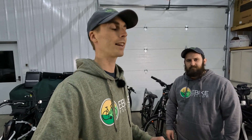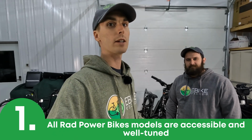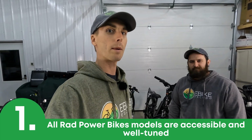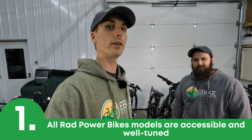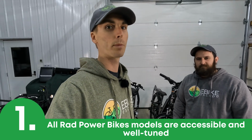First, let's talk about what you need to know before you buy a Rad Power Bike, and then we'll talk about the individual models. So the first thing I want to talk about, and one of the big selling points of Rad Power Bikes, in my opinion, is that they're all well tuned. All the pedal assist levels feel very smooth, and that's not something that you'll find from other e-bike brands. Rad Power Bikes has really thought about how the pedal assist engages in each level. That means all of these models are super accessible.